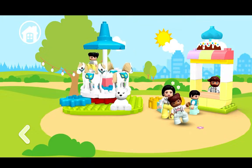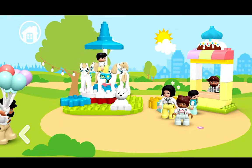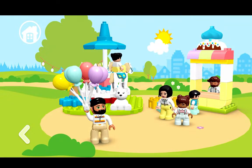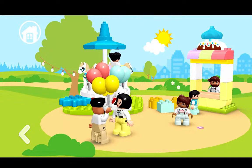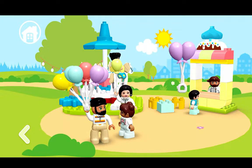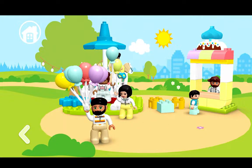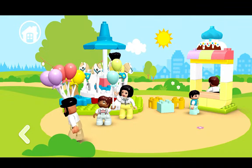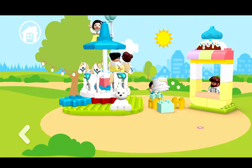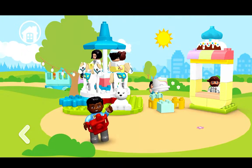Hello, our little friends! Today we will visit the amusement park. Here you can ride the carousel, eat something. Let's do it! Oh, the girl wants to take a balloon! And one more, no. Okay, and go to the carousel. No? Something to eat. Oh, it's a cake. Super, right? Okay, and take a photo, please.